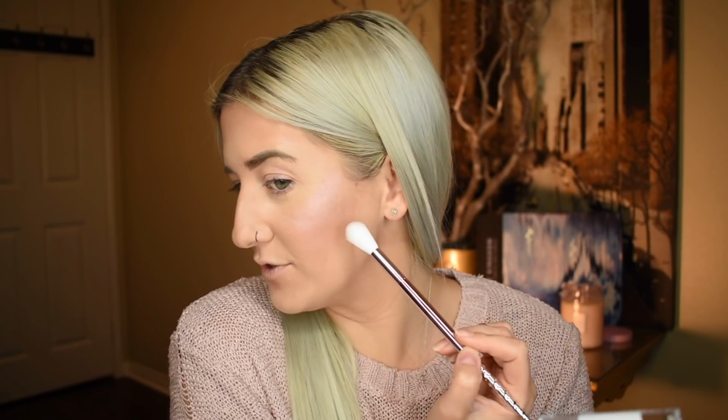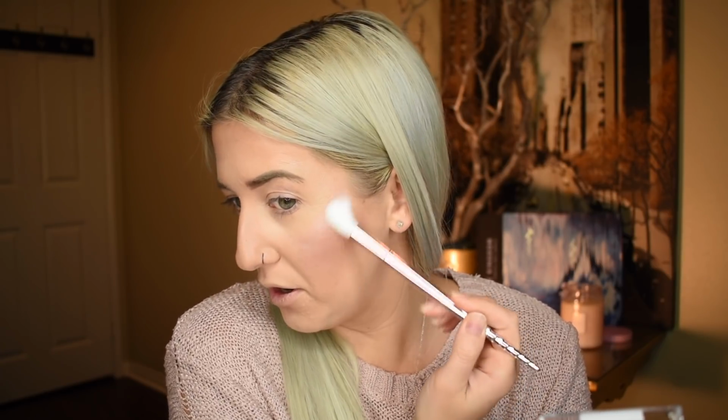It is Halloween, and we all know how that Wet n Wild Halloween highlighters went for me. Not good. Let's see though. Oh, it's very pink. Oh, it's a little much. Oh, it's a little much even for me. Okay, lighter hand, Ashley, lighter hand.